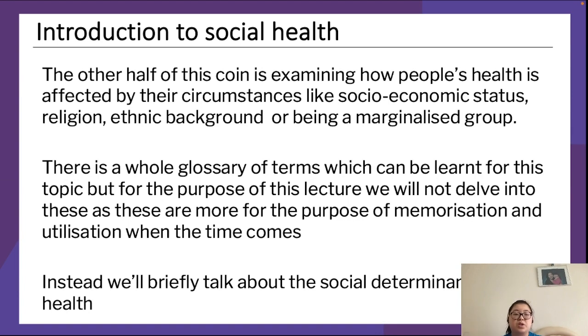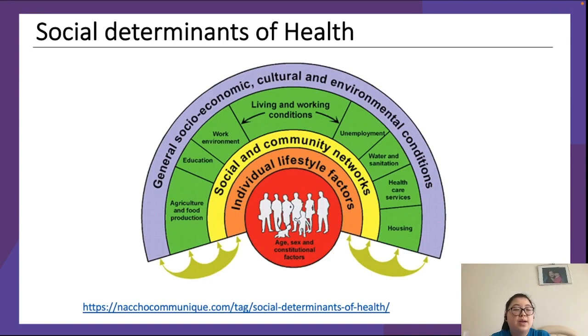In terms of the structure of the classes, you'll maybe have lectures on it, and also small group tutorials just to discuss the issues. Just like ethics and law, social health has a lot of small group activities. They're very focused on you expressing your own thoughts and expressing the complexity of what you think is impacting a person's health. So this is the bubble that we see quite a lot.